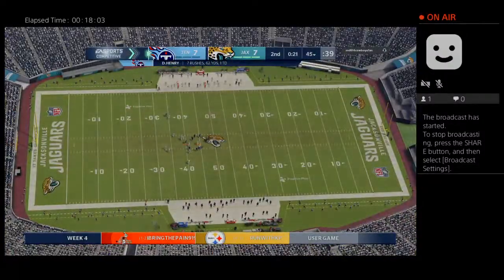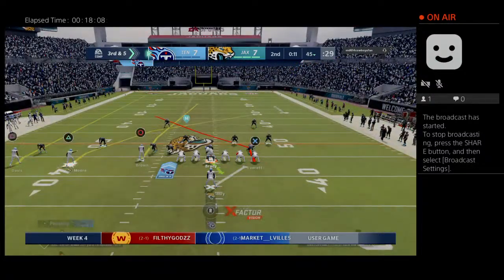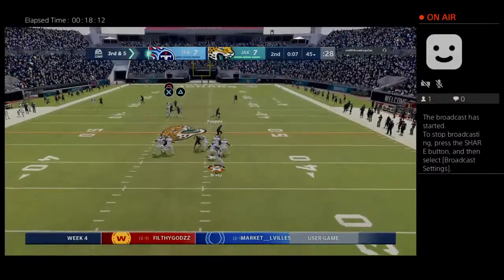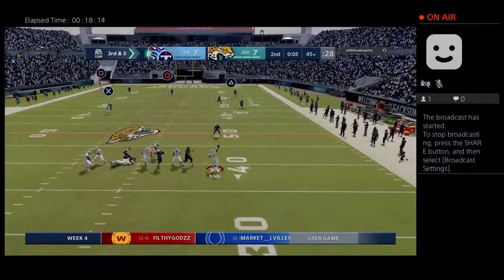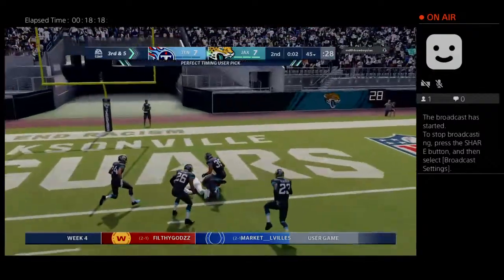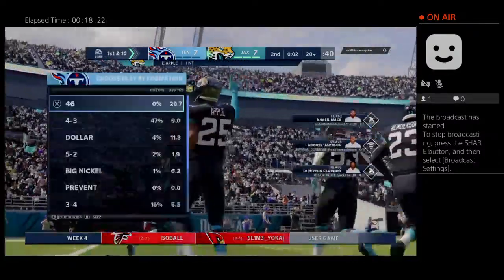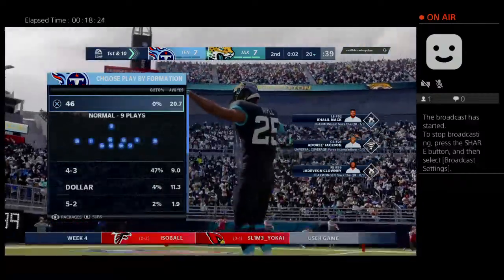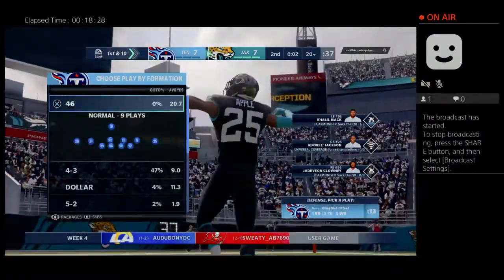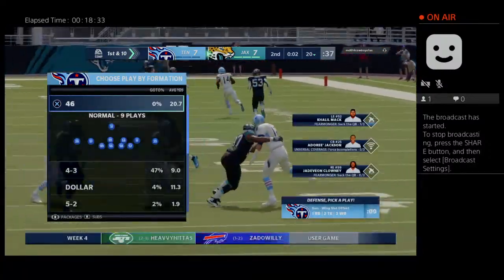Probably would have liked that in the 1st quarter instead of right now as the clock continues to run. It's a gain of 13. But they fake the handoff. Now Brady. He's going deep for Brown. And it's intercepted at the goal line. Picked up by Eli Apple. Brady's pass intercepted. The Jaguars take over 1st and 10 at their own 20-yard line.